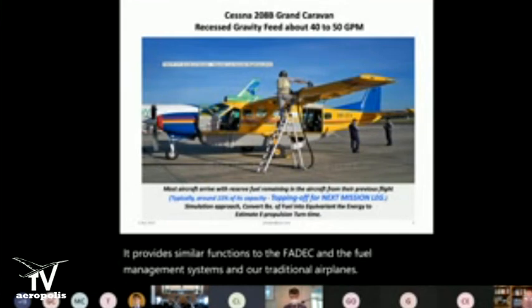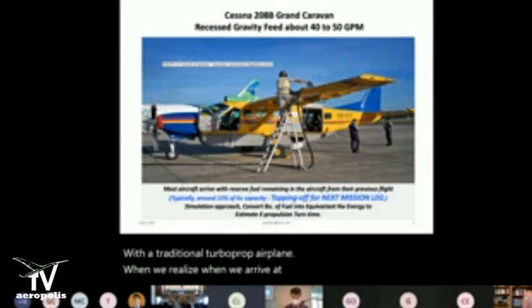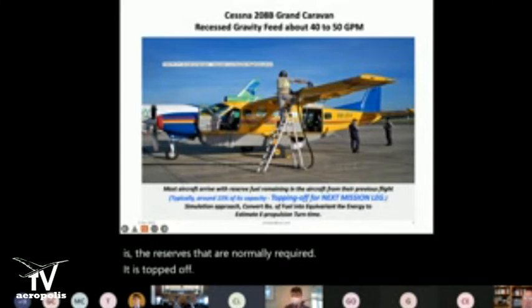If we fly the mission that we were discussing, about 145 miles, with a traditional turboprop airplane, when we arrive at a destination, we will probably refuel that airplane. That airplane will land with about 15% of its capacity unused. That is the reserves that are normally required. It is topped off for the next mission leg, normally just the amount that's required for the next mission leg.